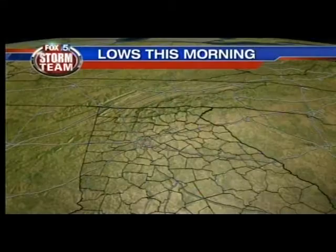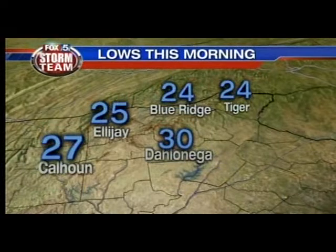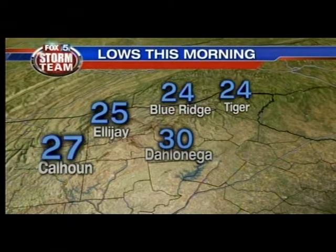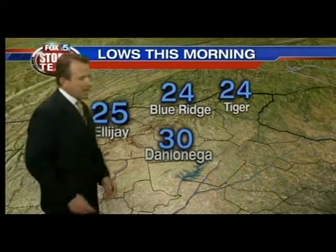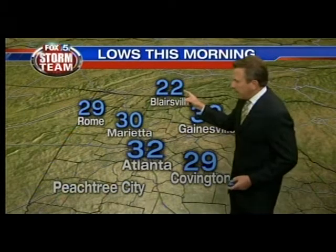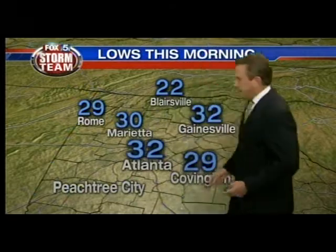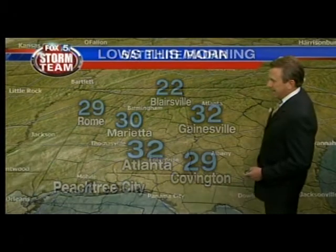How cold did it get, you're asking? Here's a look at those low temperatures from this morning. And check that out up in the mountains. Ellijay, you got down to 25, 24 up in Blue Ridge and Tiger, 30 in Dahlonega, 27 degrees in Calhoun. And that's a lot colder than it was back on October 30th for you folks. 32 in Gainesville, 22 up in Blairsville. It was 30 this morning in Marietta, 29 over in Rome, and 29 degrees in Covington.